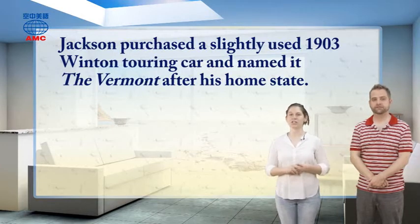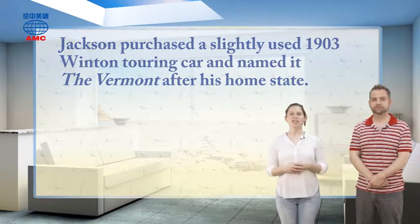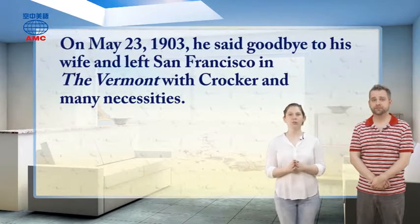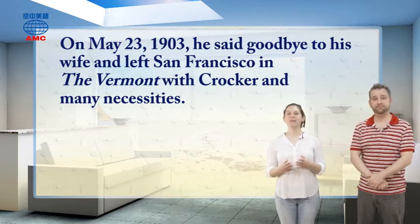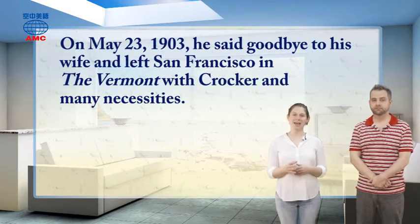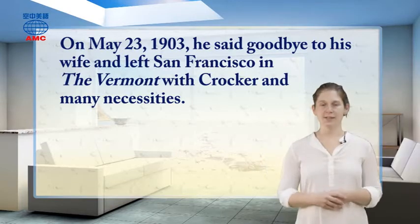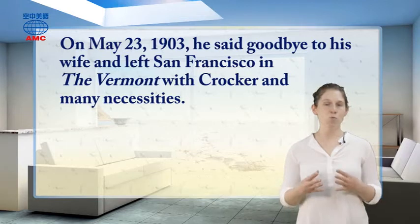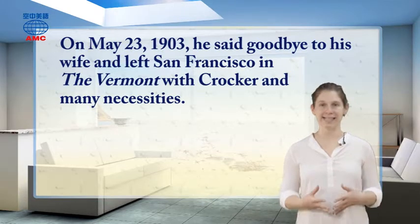Okay, well, they're going to start out here on their road trip. It says on May 23rd, 1903, he said goodbye to his wife and left San Francisco in the Vermont with Crocker and many necessities. Okay, so they're both in the car, they're starting their road trip, and what they have with them is necessities.